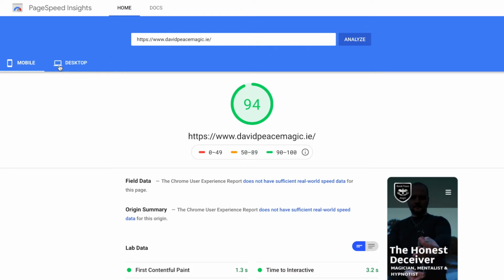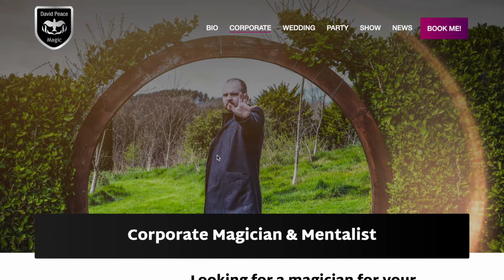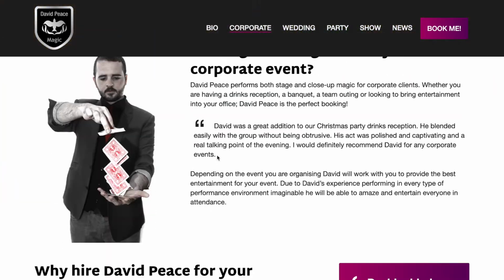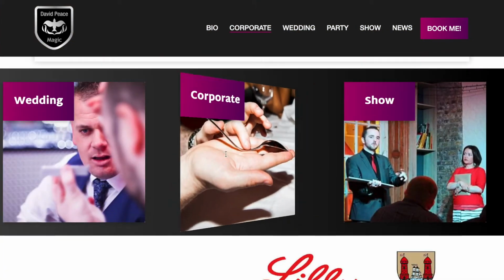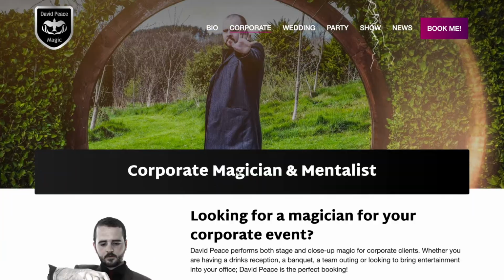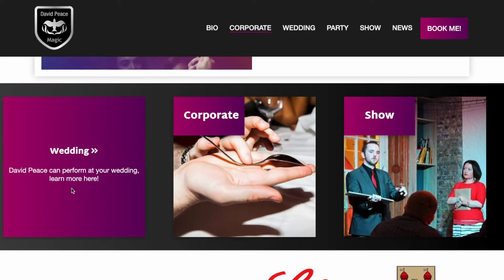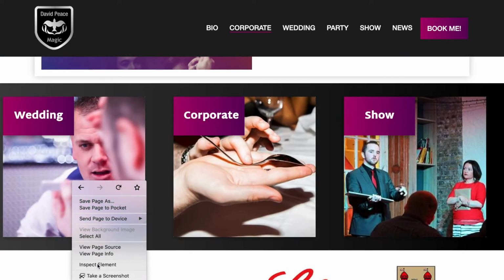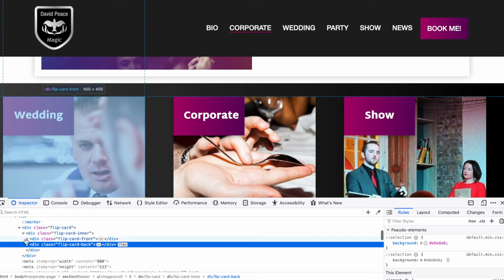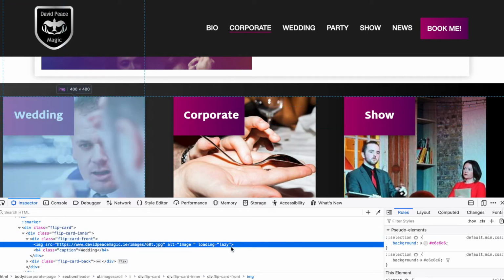So if we go to his website here, I'm just going to show you some of the fixes that we've implemented here to get a really good page speed. If you're scrolling down the page here, you can see there are images that load. This is below the fold, it's called. Below the fold is wherever you had to scroll to get to this area here. So there's actually a native tag at the moment. And if we inspect here and go to the front flip card here, you can see there's the image that's being referenced there. And if you look at the end of that tag, it has loading equals lazy on that tag.